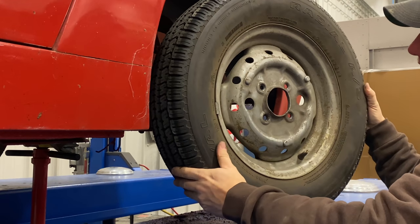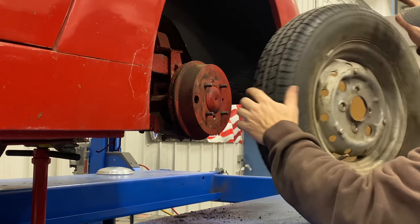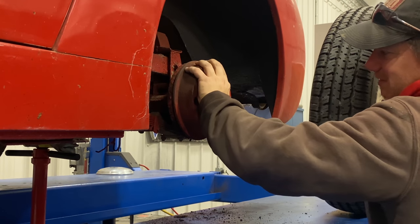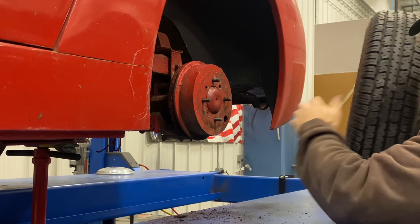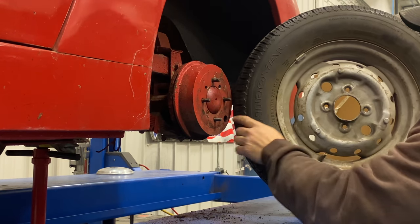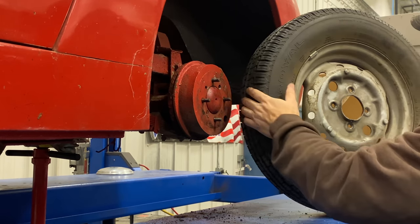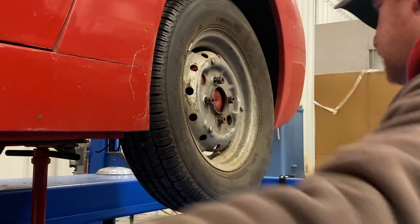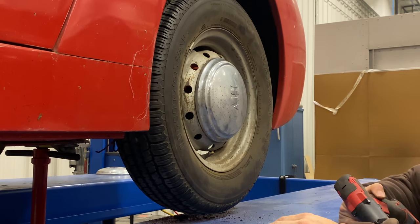Another thing you want to line up is this hole right here. It lines up with this hole on the brake drum, and that allows you to rotate this later on to get to that brake adjuster if you need to adjust your brakes in and out. And if these two holes are not lined up, you won't be able to do that without taking the wheel off. I'm going to go finish the other side, then I can put the car back down on its wheels and we'll get on to the next task.